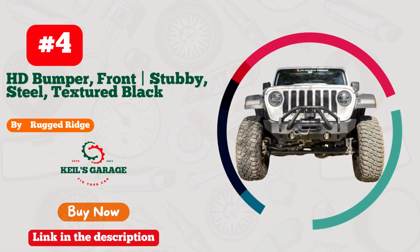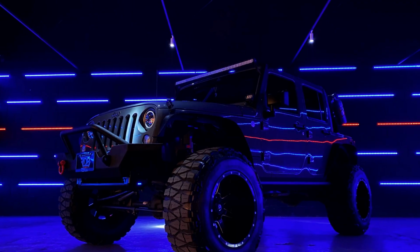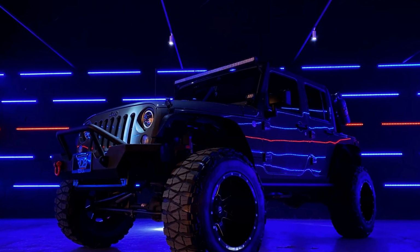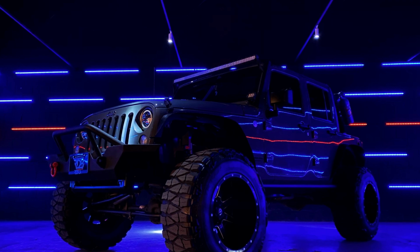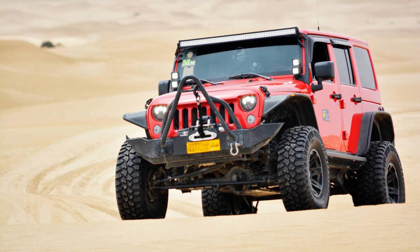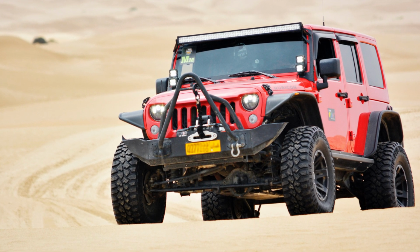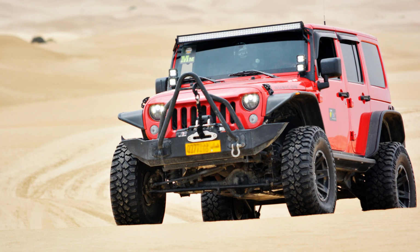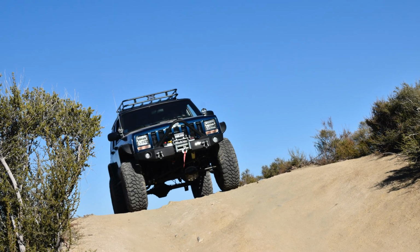Number 4. Rugged Ridge has truly outdone themselves with their front bumper, custom designed for the Jeep Gladiator. This rugged beauty not only enhances the Gladiator's aesthetics but also packs a punch when it comes to functionality. Crafted with precision, it exudes strength and durability, making it an absolute must-have for off-road enthusiasts. The sleek design seamlessly integrates with the vehicle's profile, giving your Jeep an aggressive yet refined look.